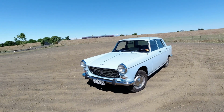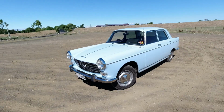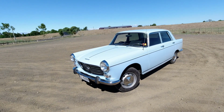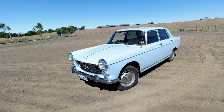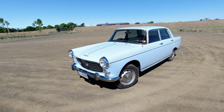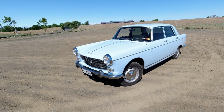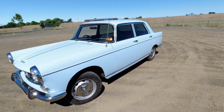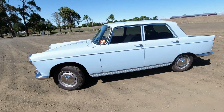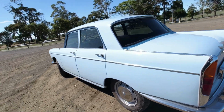Actually, before we go for a drive, there is more I need to discuss in terms of the specification of this car to show just how far ahead it is of its similar looking BMC brethren. For a start, we've got disc brakes at the front, which they never had on the BMCs. They were drum brake until the end in 1971. We've also got coil springs all around. Coil springs offer much more comfort than those bouncy semi-elliptics.